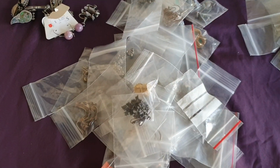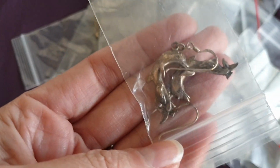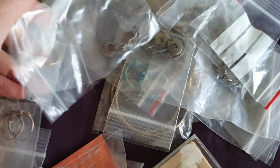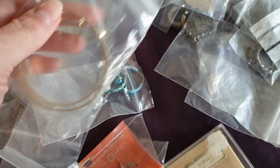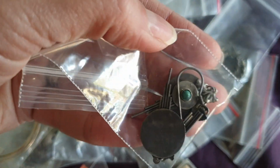And then we come over here, and there was actually some really pretty earrings amongst this lot. And some dolphins, but let me have a look. Well, these ones are actually gold. Supposed to put those to the side. Those are for another video. In my noteworthy mentions, I show a bit of gold. There's some really nice big hoops, silver toned ones. There's just lots of little pairs like this.